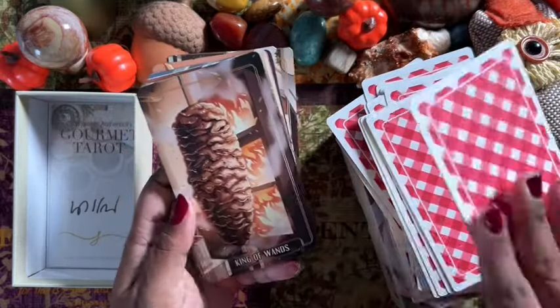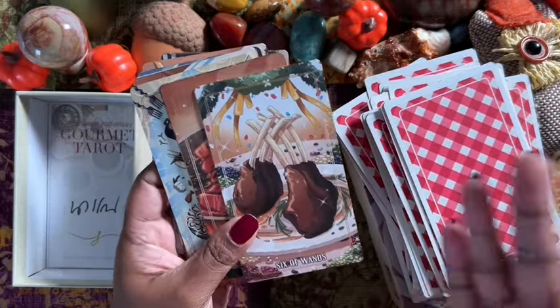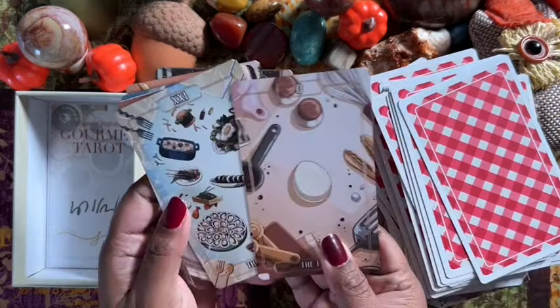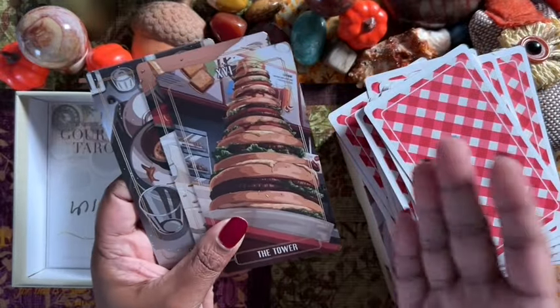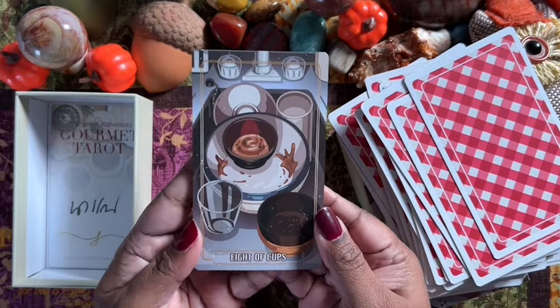It's fun and it's great for this time of year because here in the States we have all of the food holidays coming up, all of the holidays where we all get together and cook a whole lot of food and eat a whole lot of food in excess. And so yeah, it's nice to use food decks this time of year. This is my newest food deck, but I have others and I love them. So yeah, this is great.